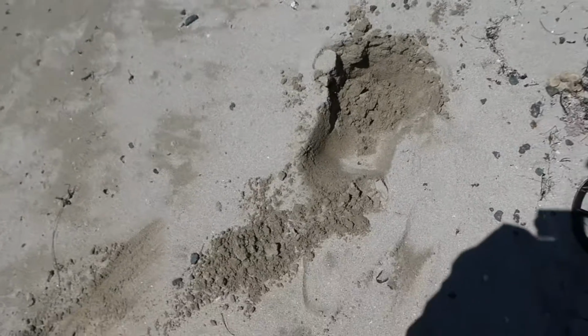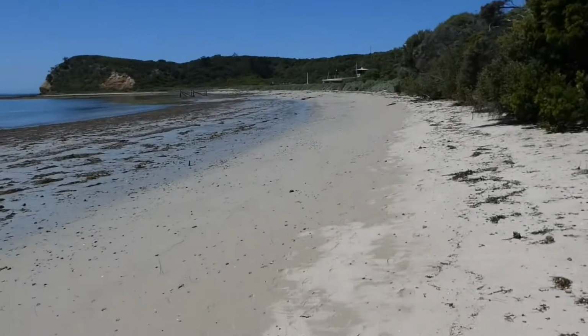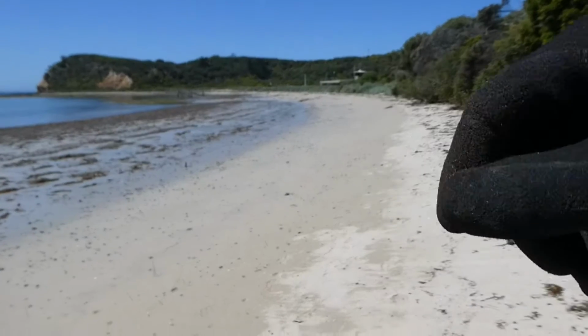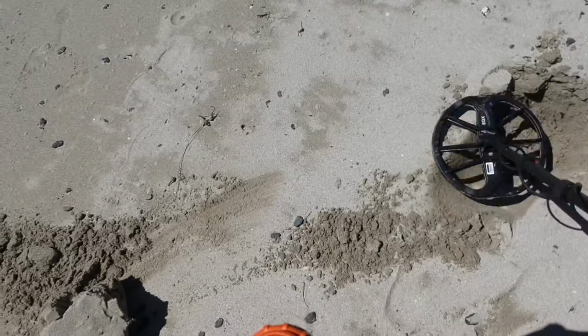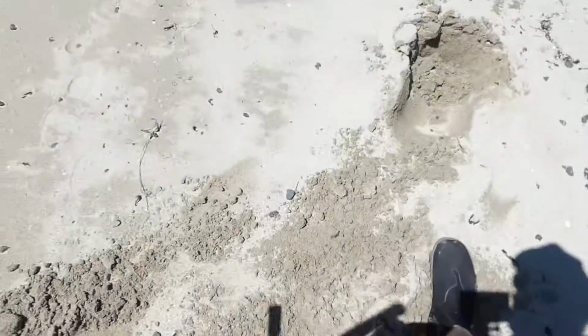Right, yeah, guys, it's probably my last dig. I'm sort of down the end of the beach here. I was going to try and hunt this wet area here, but it's getting late. I've been here for a while and I want to get home now. So it's ringing up a 23, 24 down here. It looks like I've got it in the scoop. So let's check it out, see what it is. 21, 22.